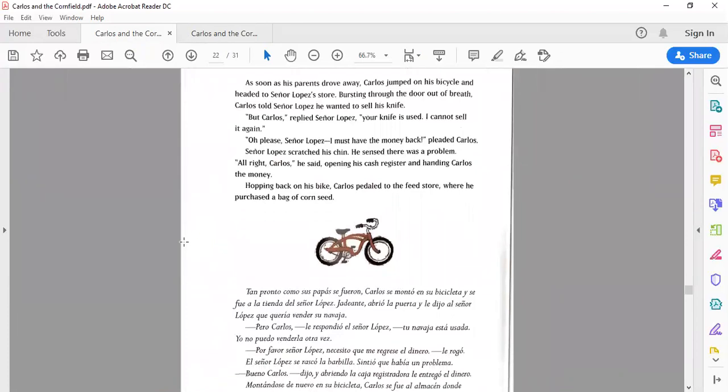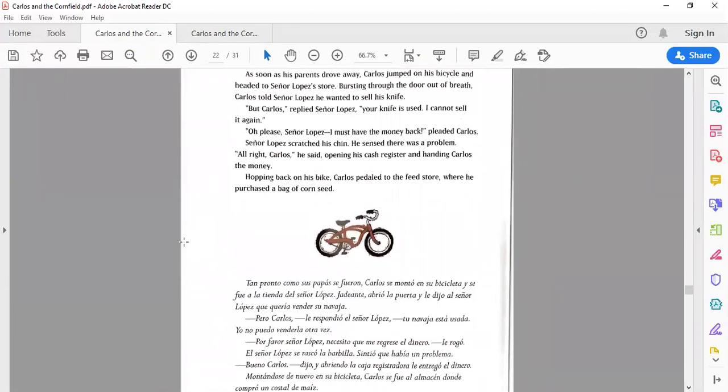As soon as his parents drove away, Carlos jumped on his bicycle and headed to Senor Lopez's store. Bursting through the door, out of breath, Carlos told Senor Lopez he wanted to sell his knife. But Carlos, replied Senor Lopez, your knife is used. I cannot sell it again. Oh, please, Senor Lopez, I must have the money back, pleaded Carlos.